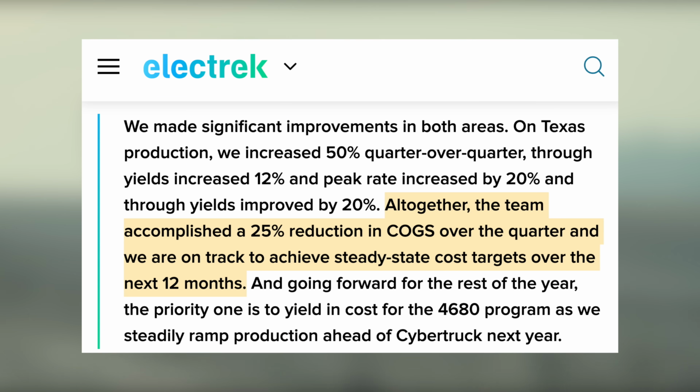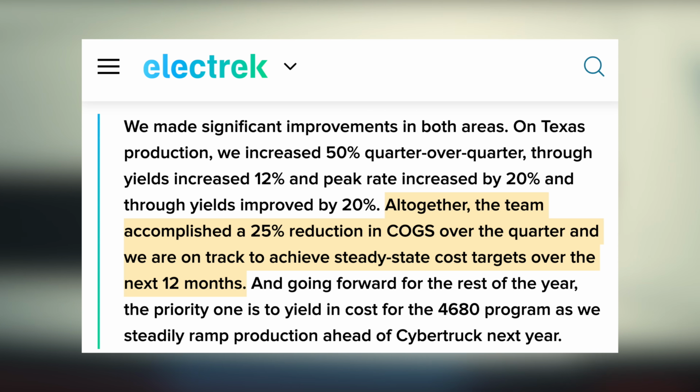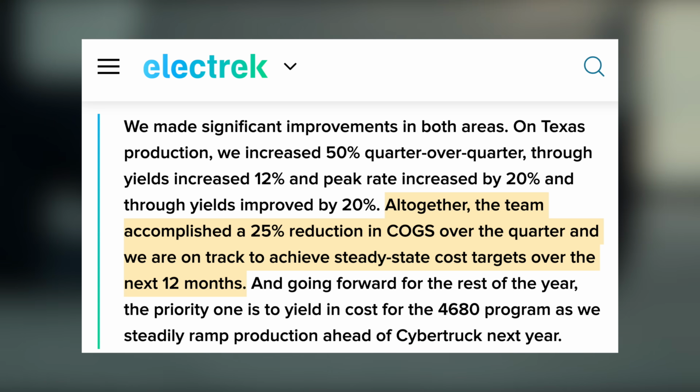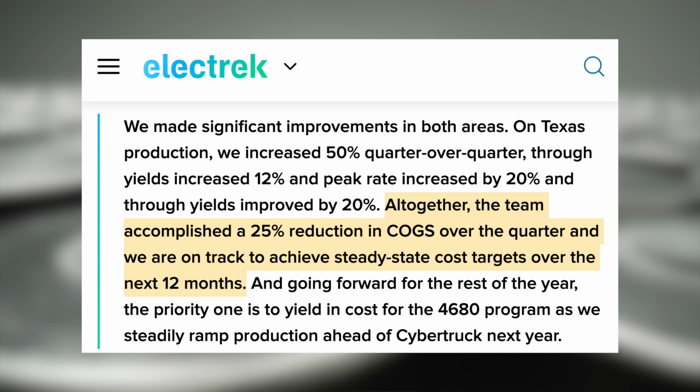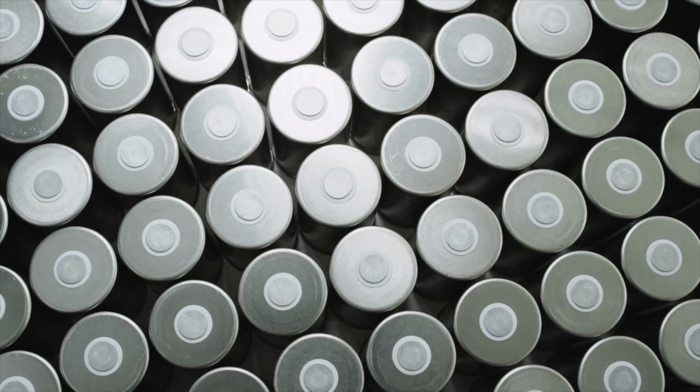Quote, "Altogether, the team accomplished a 25% reduction in cost of goods sold over the quarter, and we are on track to achieve steady-state cost targets over the next 12 months." It's sounding like Tesla is finally making some real progress with this technology, and that's great news for both them and consumers. I'm excited to see which car might get the 4680 cells next.